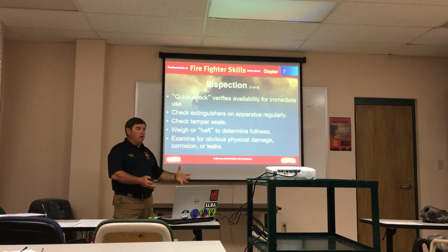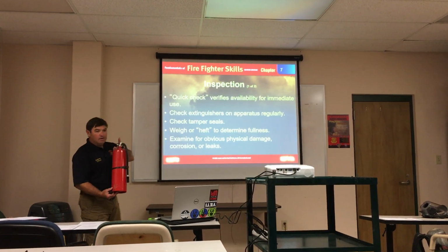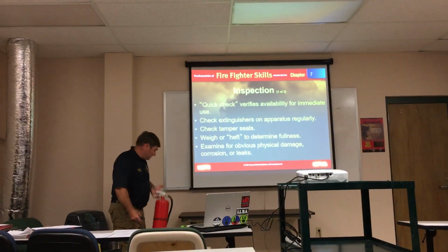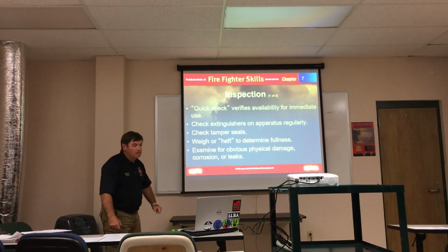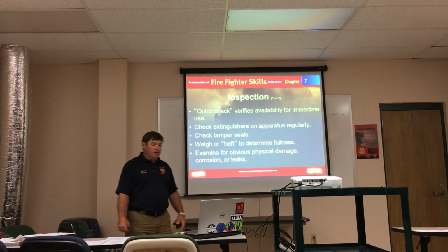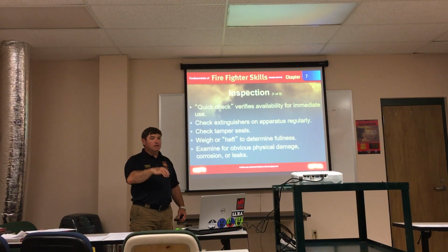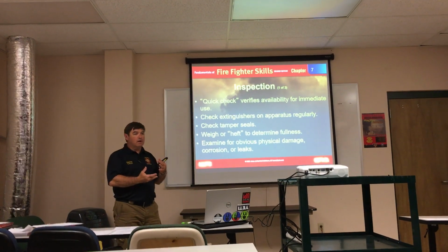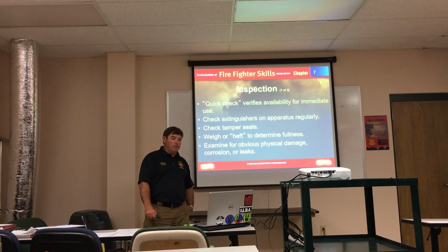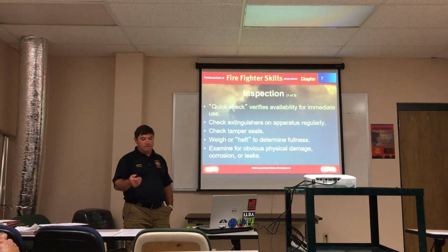You need to weigh it or heft it. Hefting means pick it up, see how heavy it is, see if it feels like it's got something in it. If it doesn't, then you know it probably isn't. Examine for obvious physical damage, corrosion, and leaks. If you pick it up and you see bubbling around the edge of it, or you can hear a hissing noise, or it's got corrosion on it, I would take it out of service. I'd let the proper person here at the fire department know that we either need a new one or it needs to be fixed or serviced.